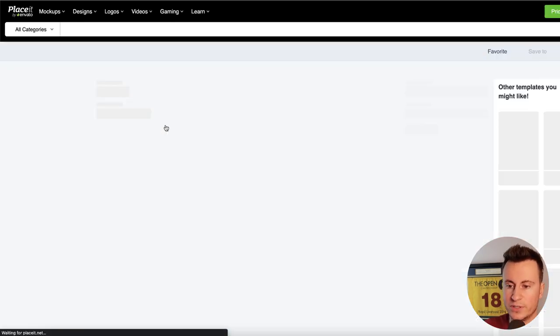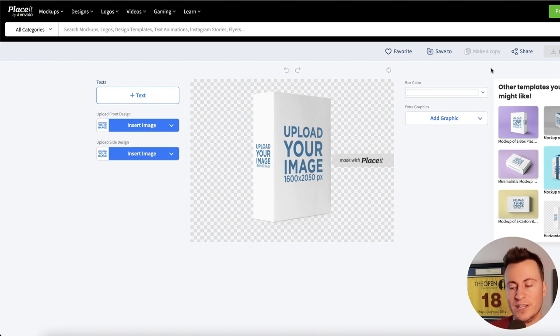If we go for this one, for example, we can see there are two different images we need to upload here. We have this top one, which is 1600 by 2050, and then this second one, which is 640 by 2050. It's fairly straightforward. Let's go for this top one, 1600 by 2050. I'm not going to go through a full example because it's pretty self-explanatory.